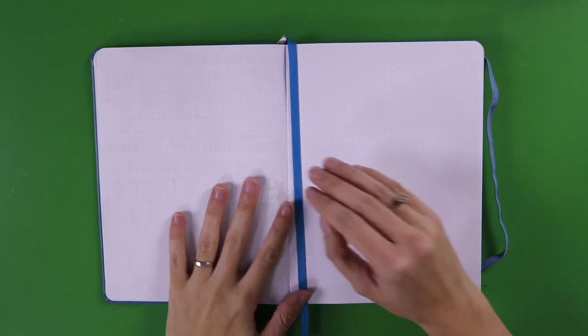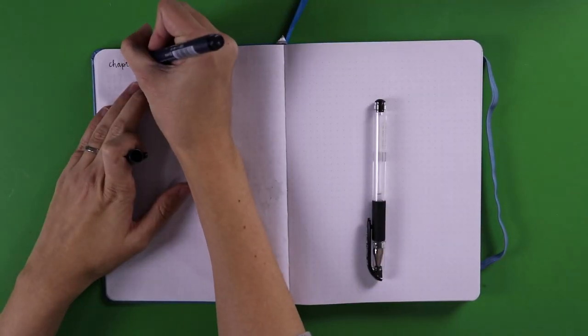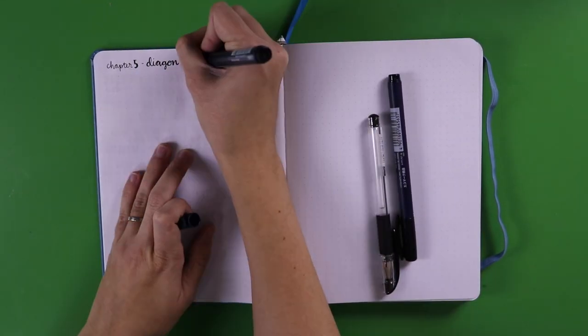Today I'm journaling about my reread of Harry Potter and the Sorcerer's Stone, Chapter 5, Diagon Alley. I tend to talk about moments that come later in the book series, so spoiler alert for that.